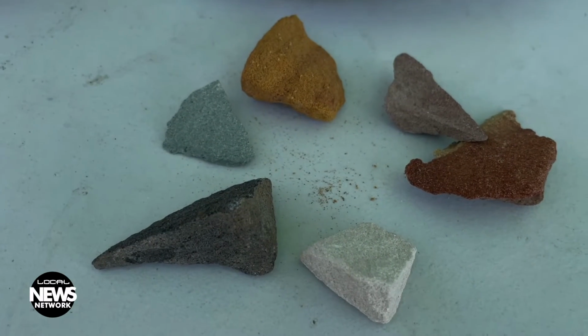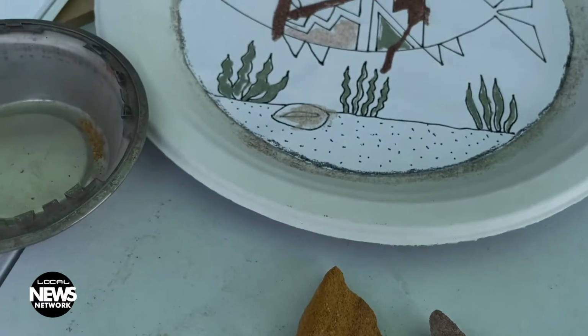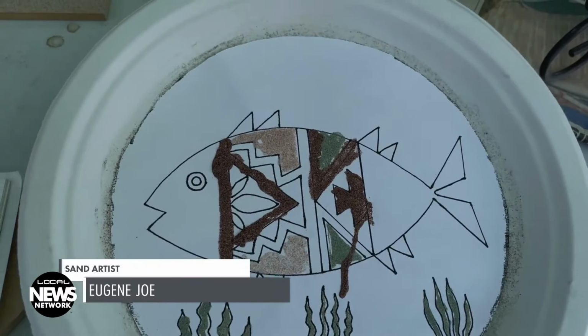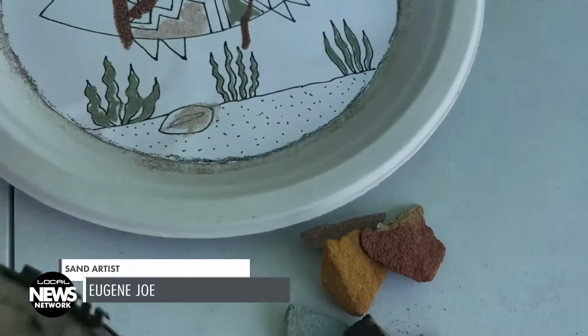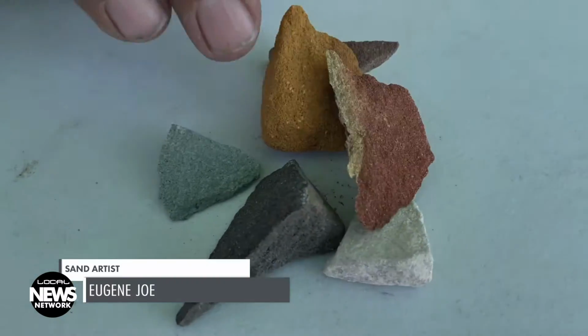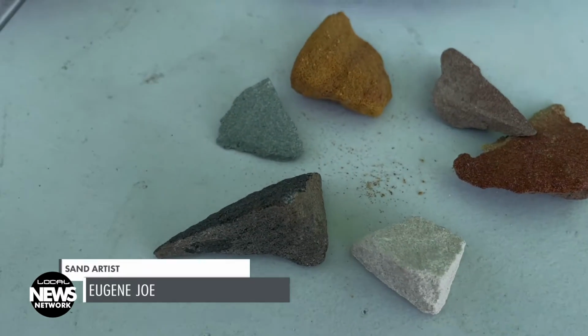After Joe collects colored rocks from the desert, he grinds the pieces with an old-fashioned meat grinder. And these are the natural color sand that you can find in the surrounding area, Shiprock area, the Navajo reservation. So we just work with this natural color sand.